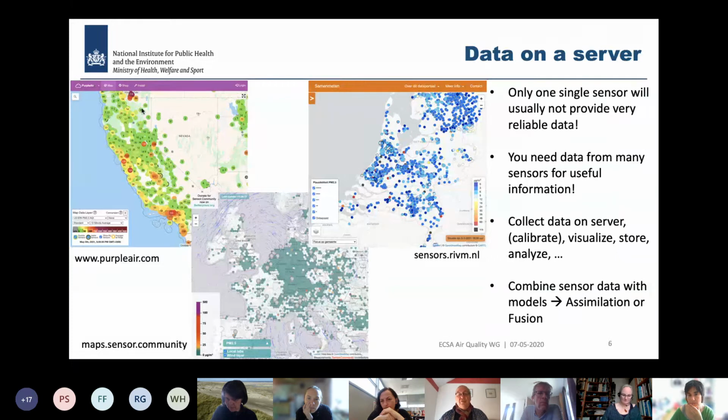Once you have a sensor kit and you start sending data, we already heard about several networks during the Mentimeter questions. Purple Air is a big network. It's very popular in the US and in other parts of the country, especially on the West Coast. It has a very good coverage. Luftdaten is more popular in Europe, especially in Germany, Switzerland, Belgium, the Netherlands, and Romania. They have, I think, in total something like 10,000 sensors where they show the data.